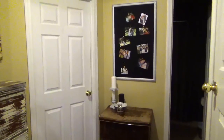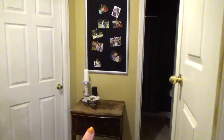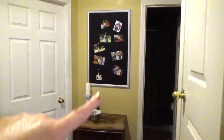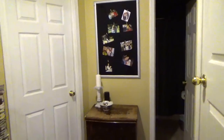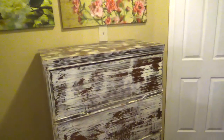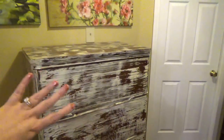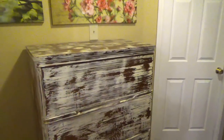I tidied the hallway, and so I dusted that. That's actually a sewing machine that belonged to my grandma Connie. I have pictures hanging here that are my favorites of me and the kids. And then I have this chest of drawers. You know, we want to make it sound fancy. This chest of drawers I distressed, and I absolutely love that look.